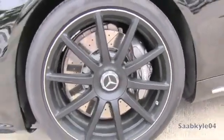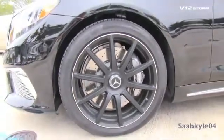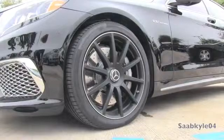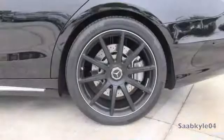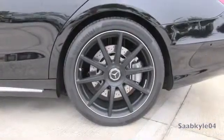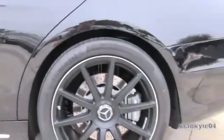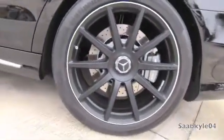A forged metal cap covers the lugs and gives the appearance of race-derived central lockers. The asymmetric design measures 20 by 8.5 inches in front and 20 by 9.5 inches in the rear, wrapped in Continental high-performance tires measuring 255/40 in front and 285/35 in the rear.